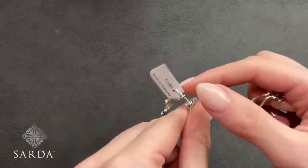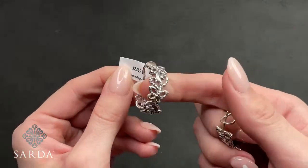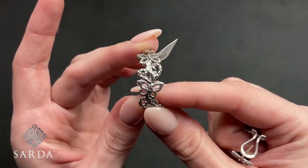Your cart. So those little earrings, I think someone already purchased those earlier, but it's J2385 for $69.99. The little oval leverback butterflies, super sweet.